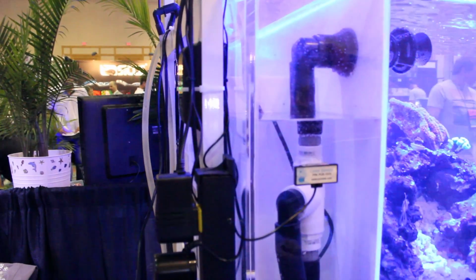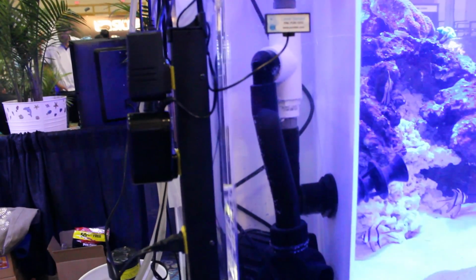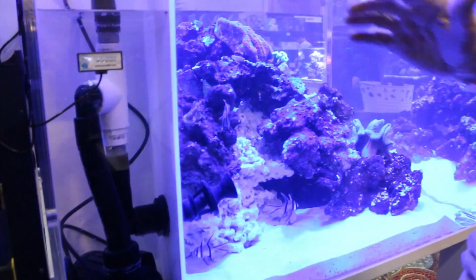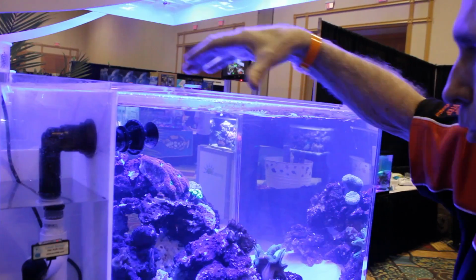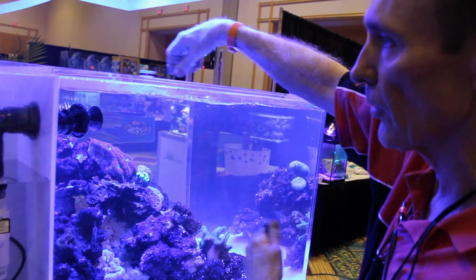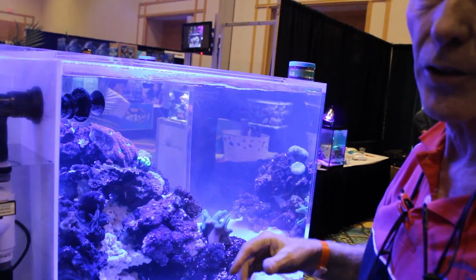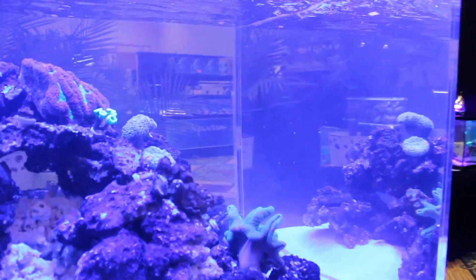Then we use 2 eductors, which actually increase the water flow about 5 times. And as you can see, you got this current that just swirls around the entire aquarium and pushes all the dead water or the to-be processed water back into the filter system on the other side. And as you can see, the corals are very happy.